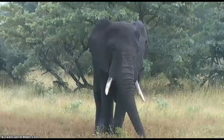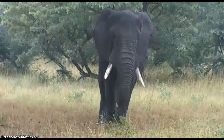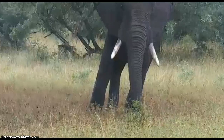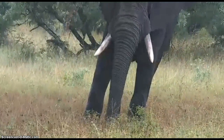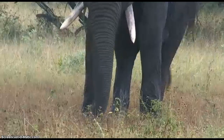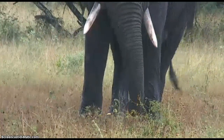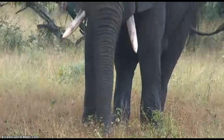Now, as I said before, you do sometimes get the ears being folded out, so they look really large and they'll hold the head up, and that is a threatening display. But what he's doing now is actually just cooling his blood down, because as I say, the temperature is still fairly warm this morning. I mean, I'm certainly feeling it, and the humidity. So he's just flapping his ears just to help cool the blood down.